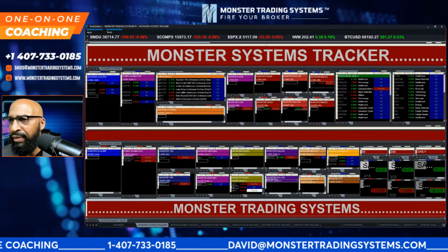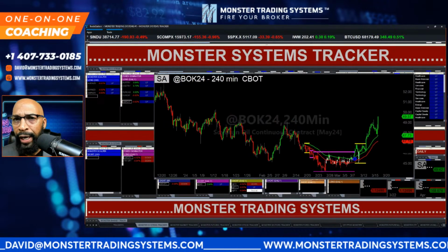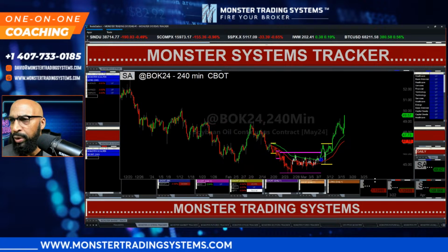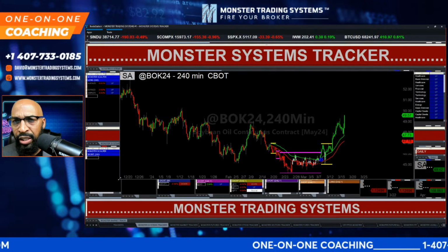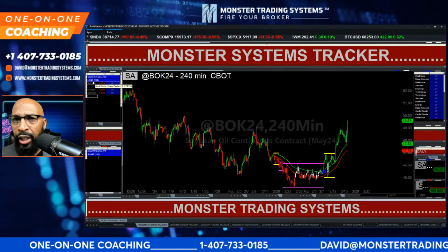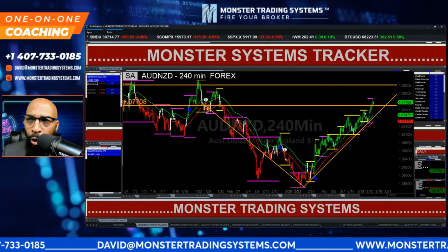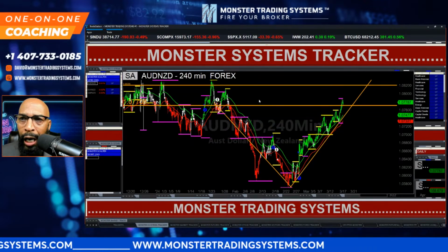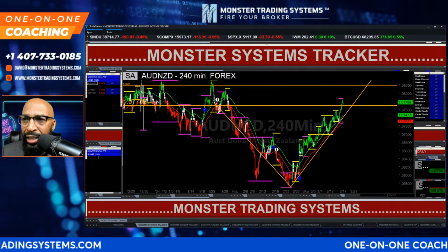Current positions. We don't have a lot of positions currently in Forex, particularly Monster Scalper. Let's take a look at what we've got. We don't have any shorts. We have some longs, and we added some longs this evening, so Monster Scalper traders should have gotten some signals. Aussie New Zealand is still holding firm, buy signal here, all green candles moving up nicely. We need to break through the highs here to see Aussie New Zealand move higher.